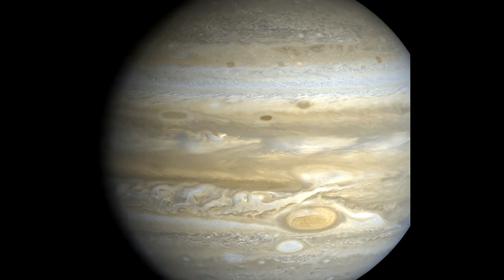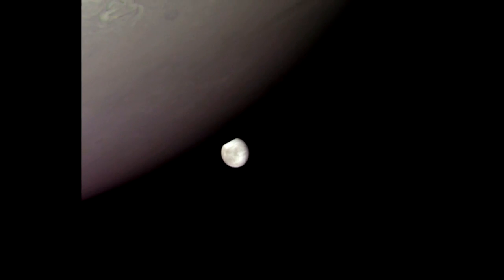So I show you these things to show you how amazing the Voyager images can be, but it is an awful lot of work, and we really ought to appreciate the amazing work that these space artists have done.